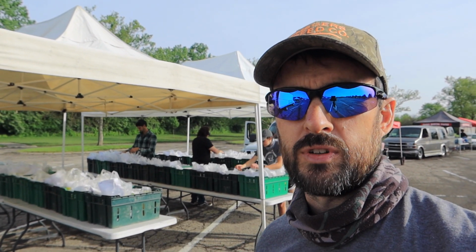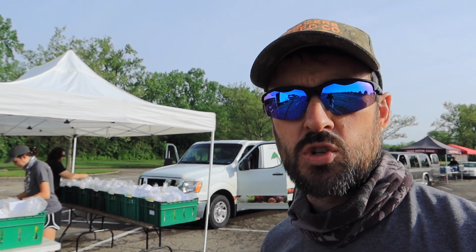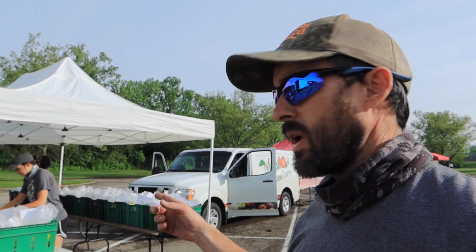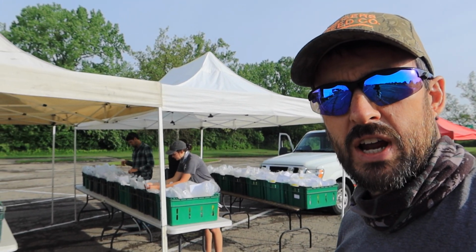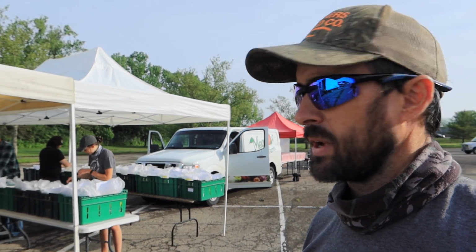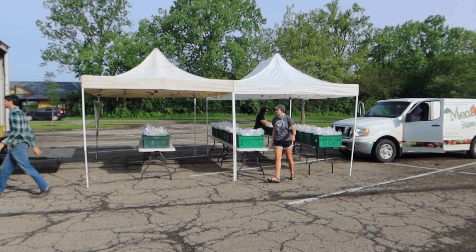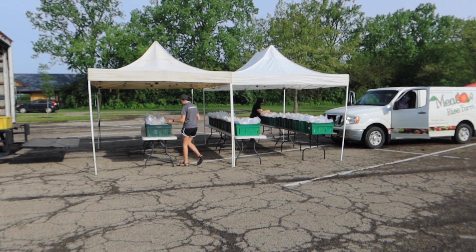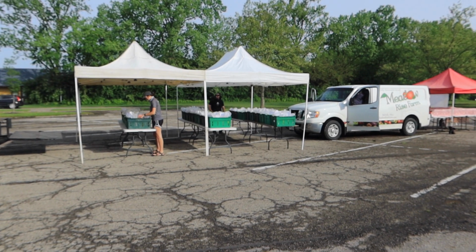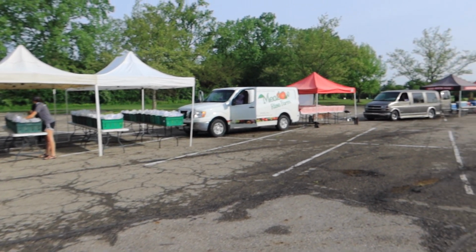Clintonville is typically getting about 450 cars driving through this parking lot between 9 and 12. It gets pretty hectic at times, but it's going smoother and smoother each week. Right now the guys are just organizing everything and making sure we're ready to go for when the cars start coming here shortly. This week we got about 235, 240 orders, so not bad because the order size is slightly larger per customer this year. So we're doing all right here at Clintonville.